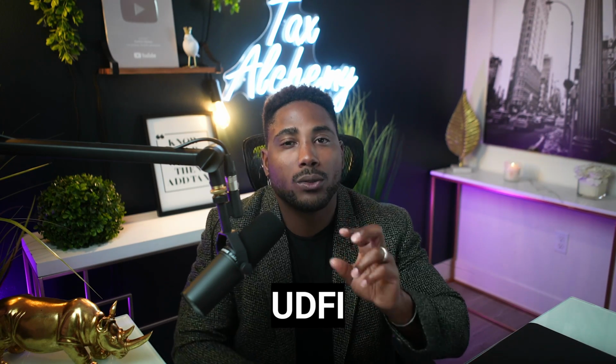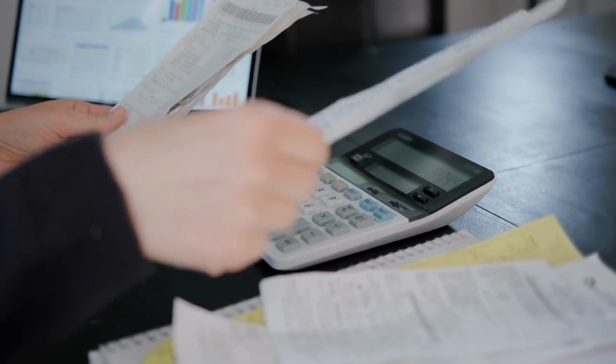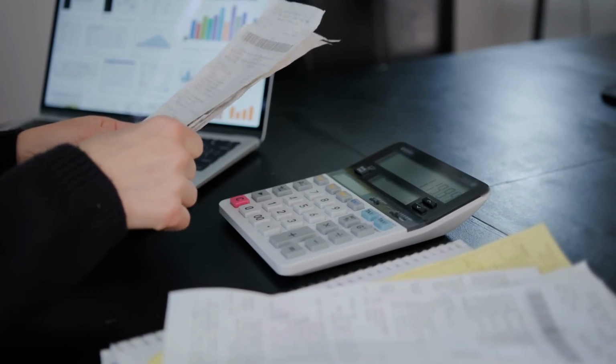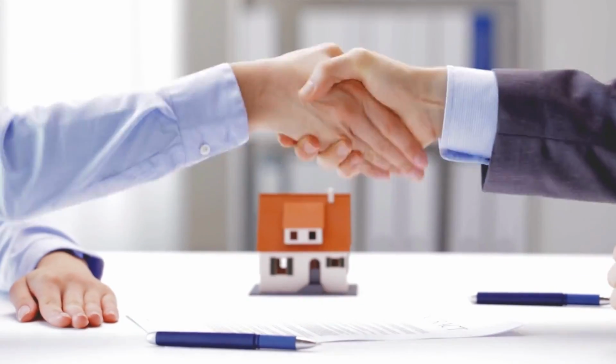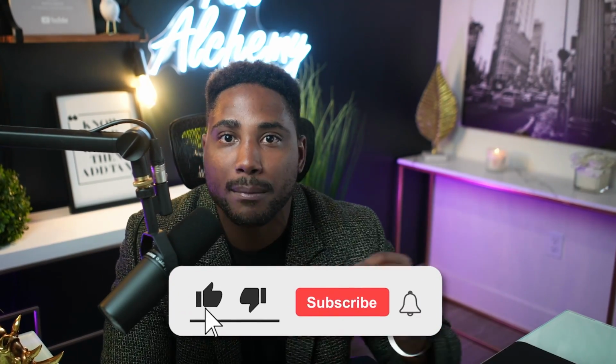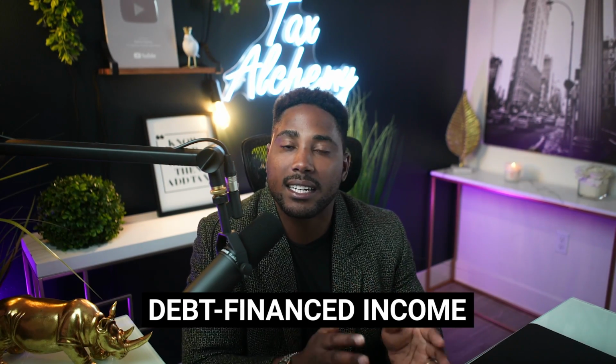As mentioned earlier, UDFI stands for unrelated debt financed income. UDFI is a tax that applies to income generated through an IRA in which debt was used to finance the purchase of an asset that produces income, like buying an investment property. For example, let's say that you use debt to finance the purchase of a piece of real estate that you put inside of your self-directed IRA. This would be an example of debt financed income that would be subject to UDFI taxes.